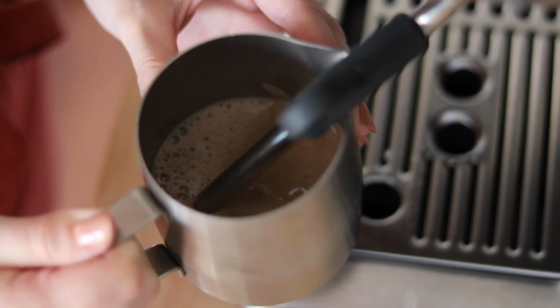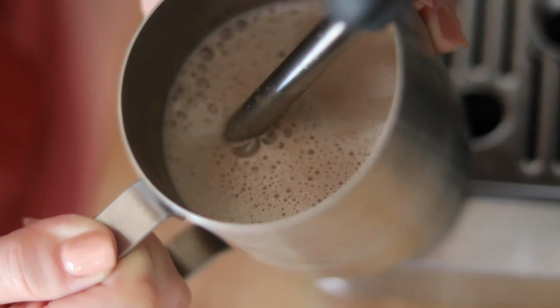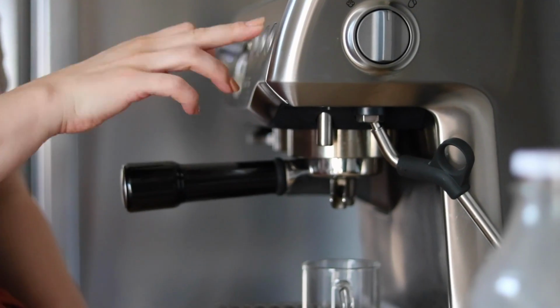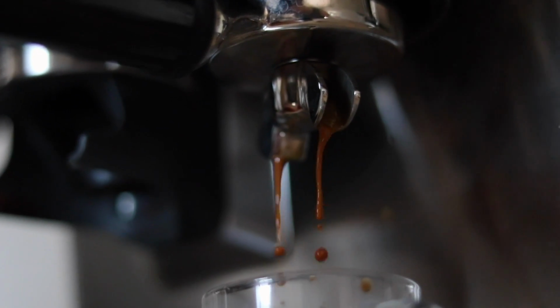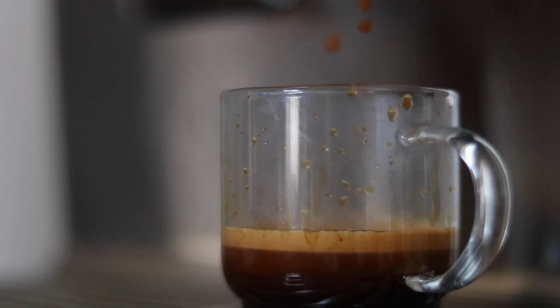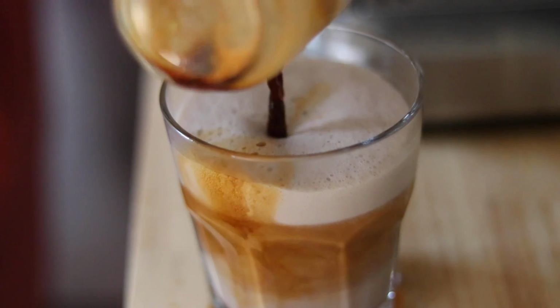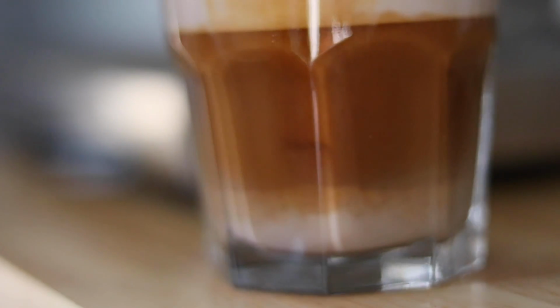If you don't have a steamer or an espresso machine that has one, you can always carefully heat a cup of creamer in the microwave or on the stovetop. I add the steamed creamer to the cup and then I pour my shots of espresso on top. The word macchiato means marked in Italian, which describes the way the dark espresso makes a mark or a streak through the milk that it's poured into.